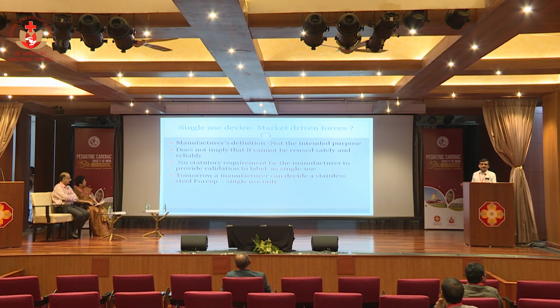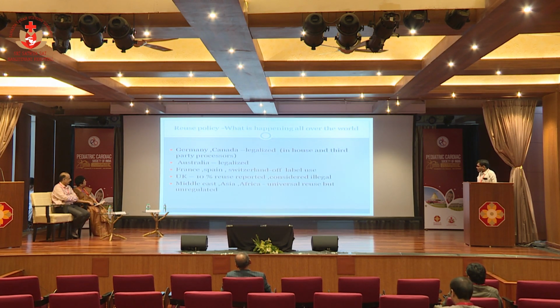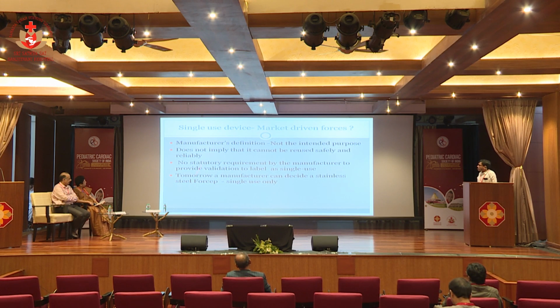They don't need to prove it. They need to prove that the product is multi-use. Then there are a lot of hassles for a manufacturer. But for a single-use device, there are no hassles. It's an easy job for a manufacturer. So there is no statutory requirement from the manufacturer to provide validation to label a device single use. Tomorrow you can decide that I will label a forceps also as single use.